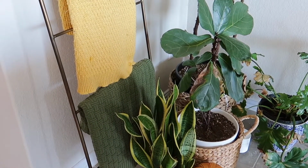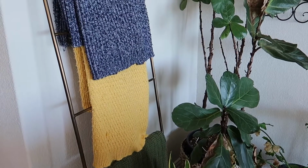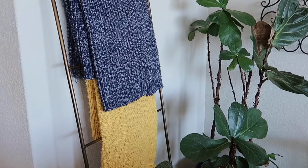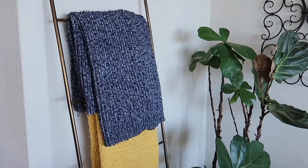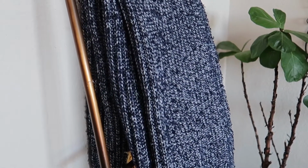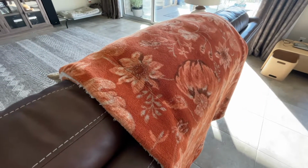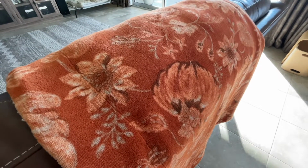I bought the Studio McGee brass colored blanket ladder from Target to put over here in this corner. I love the simplistic look of the ladder back behind these plants. It also brings in color and height over here. And over here on the couch, I added in this plush pumpkin blanket. The back of the blanket is Sherpa, and it's extremely comfy when you're laying here on the couch.